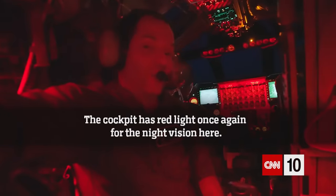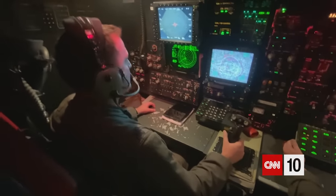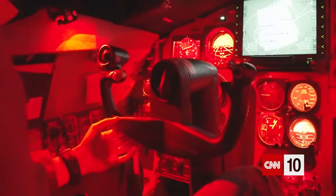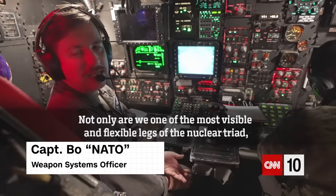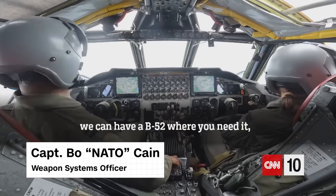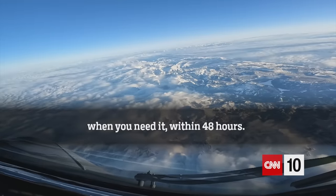As you can see, it's dark outside. The cockpit has red light once again for the night vision here. CNN is the first news crew ever allowed on one of these extensive B-52 missions. Not only are we one of the most visible and flexible legs of the nuclear triad, we can have a B-52 where you need it, when you need it, within 48 hours.